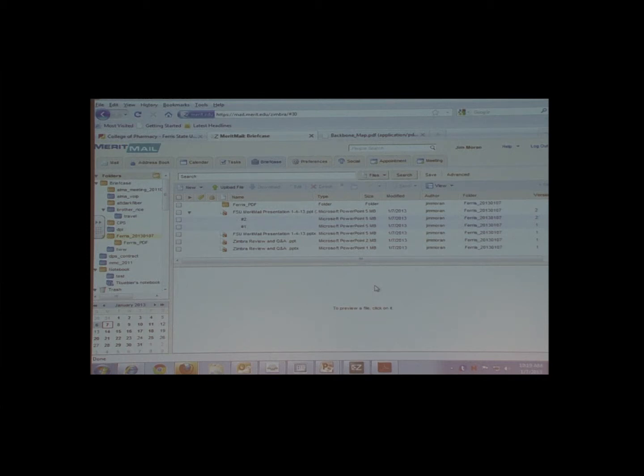Again, it's not as straightforward as a simple file menu just going File, Save, because it's not actually a share on your computer, not yet anyway. It's out there in the briefcase. So you actually have to go through this check-in, check-out process rather than just do the typical save.